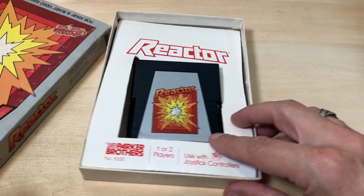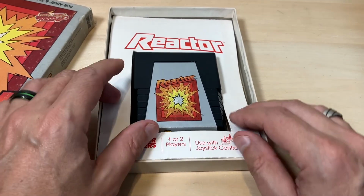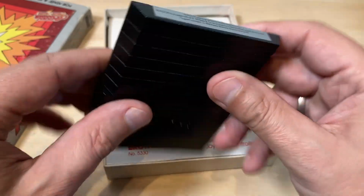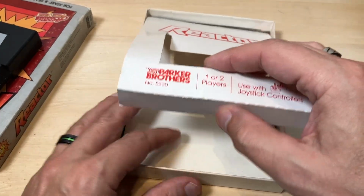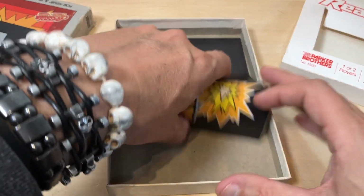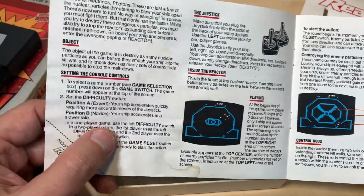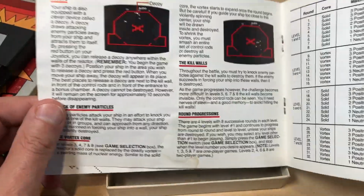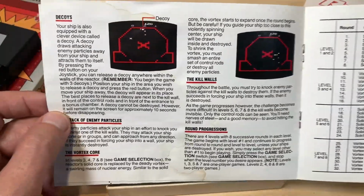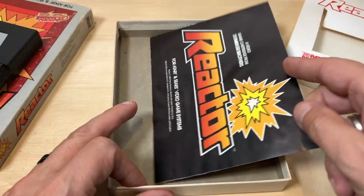Oh, look at inside. Doesn't Parker Brothers get a P for presentation? Great looking cartridge. Got that nice silver. Classy. Do like Parker Brothers stuff. Inside we also have a manual in full color. Look at that. Very nice. There's, I hope that's coffee, not pee or something. Who knows? This isn't my original, so there we go. Very nice. All right, let's try this game out.